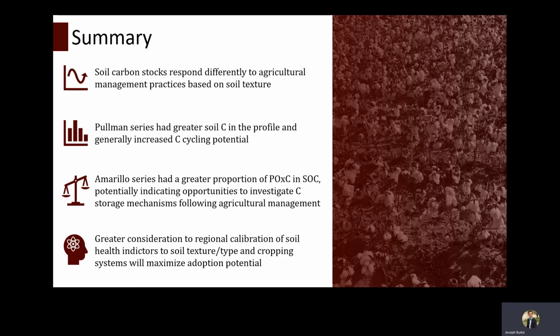So in summary, soil carbon stocks responded differently to agricultural management practices based on soil texture with our 3 different treatments that we looked at today. Specifically looking at the Pullman series, it had a greater capacity or greater soil organic carbon in a profile and generally increased carbon cycling potential compared to that Amarillo series. However, the Amarillo series had a greater proportion of that POxC in the SOC, which potentially indicates opportunities to investigate the storage mechanisms of the carbon fraction following agricultural management practices.